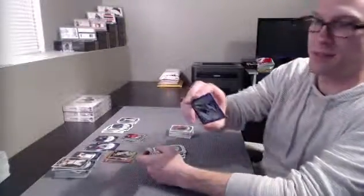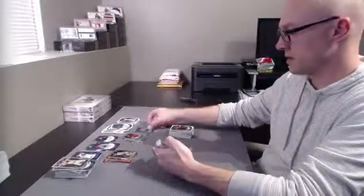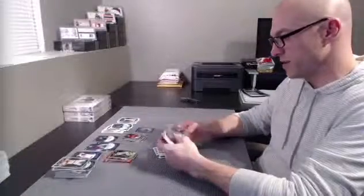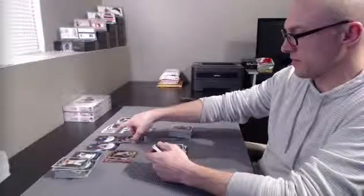Kyle Crick for the Giants. Rising through the ranks, blue to 250 for the Giants. Anderson, if he just scores a touchdown. Francisco Lindor for the Indians.